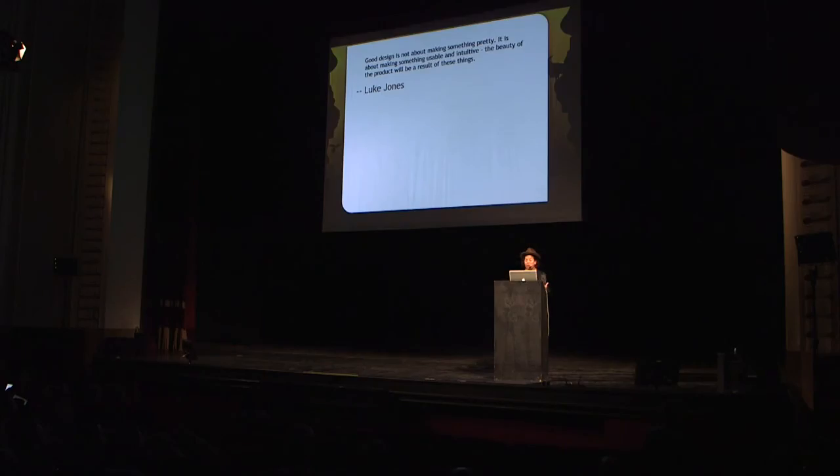So maybe it was Luke Jones who came up with it, I don't know. But good design is not about making something pretty. It is about making something usable and intuitive. The beauty of the product will be a result of these things. So you can make your site as squishy and as pretty as you want, but if it takes 27 seconds, or in the case of Disney, 43 seconds to download onto your device, no one is going to see it, and it doesn't matter that it's pretty.